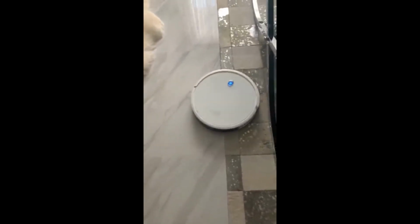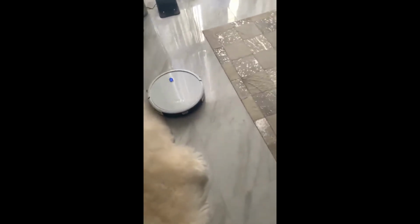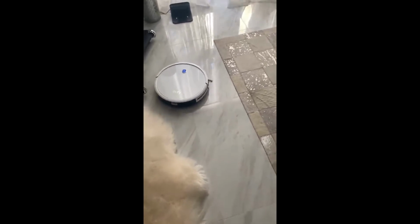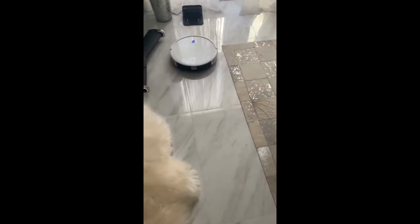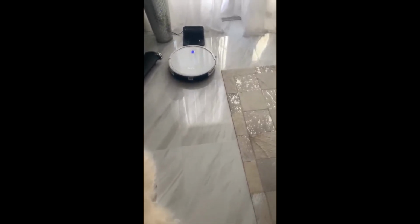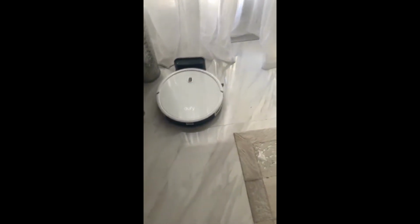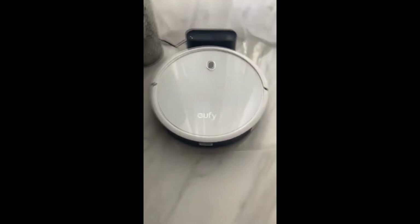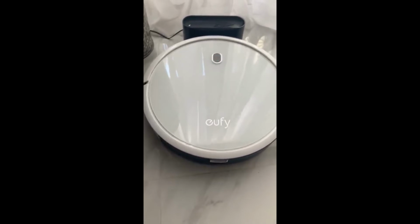I spent thousands of dollars on vacuums and they can never find their way home. You always make sure that your floor is clear of wires, and it climbs any type of carpet. I've had so many issues with thinner carpets that they would actually flip them and get stuck in wires. Always clear the wires away, set your cleaning schedule, and it will always find its way home.